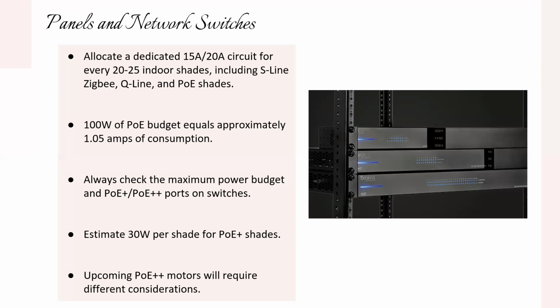Arachnus switches, such as the 300, 600, and 900 series provided by Snap, are compatible with our PoE shades. If you use the 900 series, remember it may be required to add an additional power supply unit to reach its full potential.